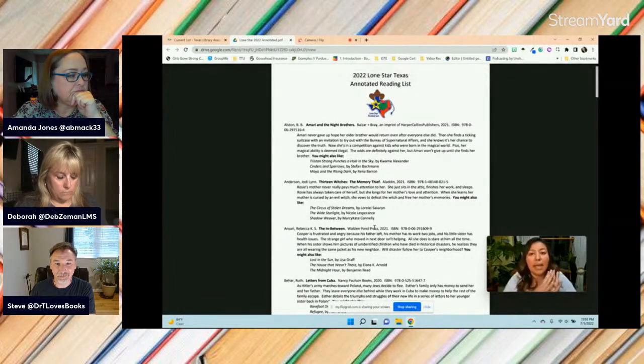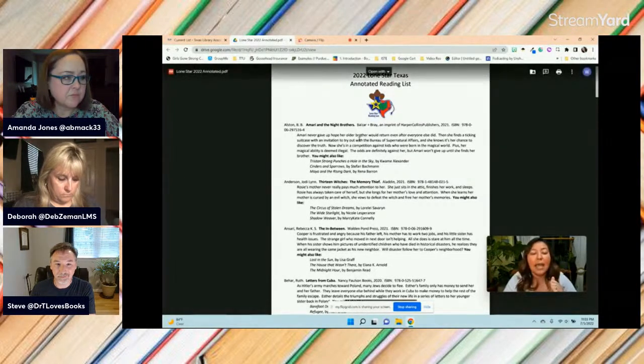I trust my librarian colleagues, public librarians, school librarians, academic librarians, special librarians. I trust their professional opinion when they select these books out of hundreds and hundreds of books. And so I use the tool that they've created for me to buy books. So every year I buy the Lone Star list and I promote it using their annotated list.